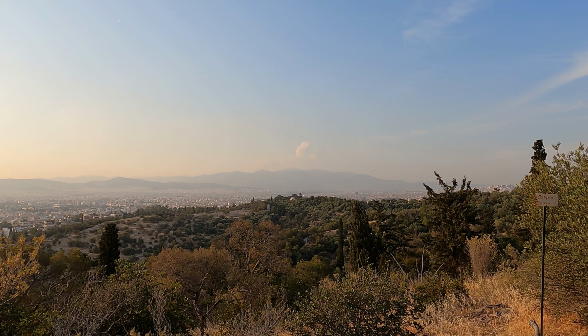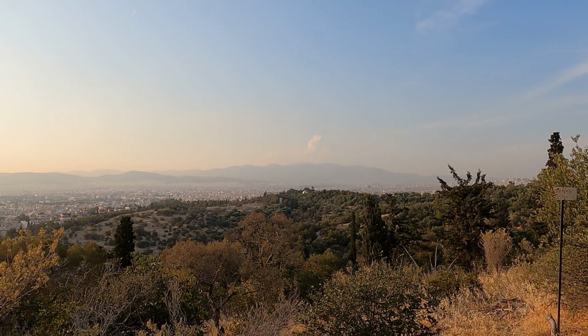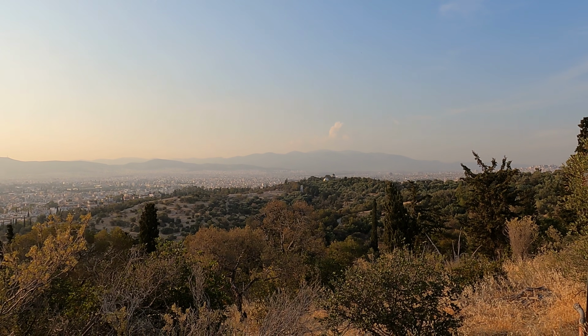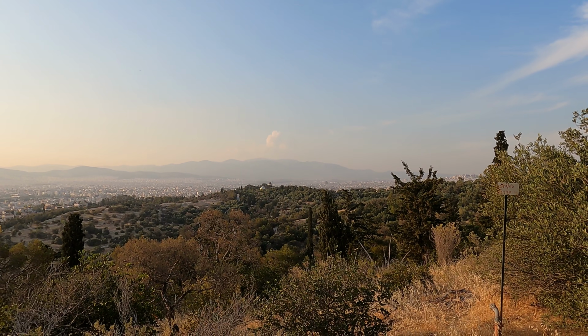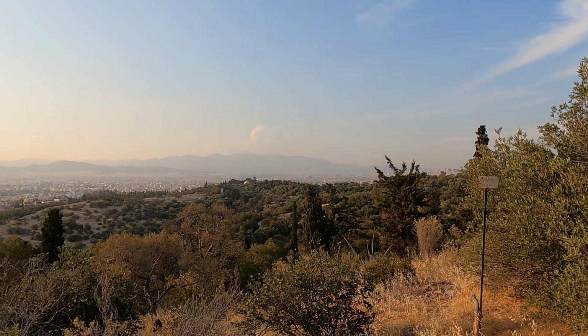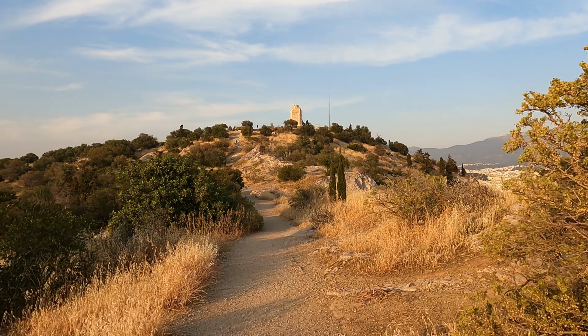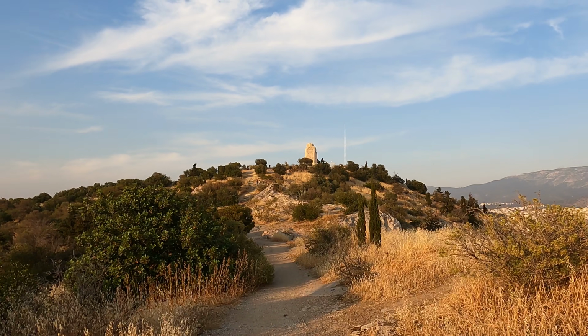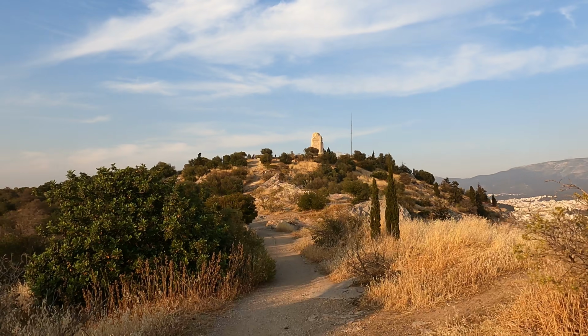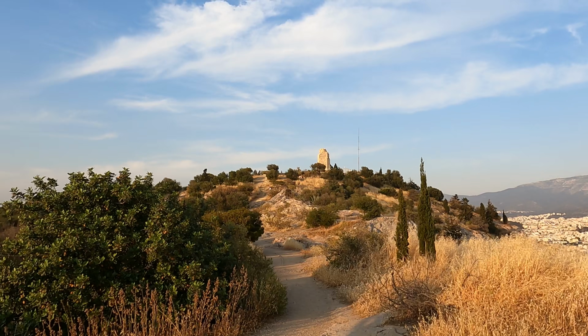If you're really in for a nice long hike, you could start here at the end of Philopappos and walk all the way around over there to Thesio and then take the pedestrian path back. There it is. It's funny, I've lived here for almost 3 years and I've been up this hill, but I've never come up to the monument.